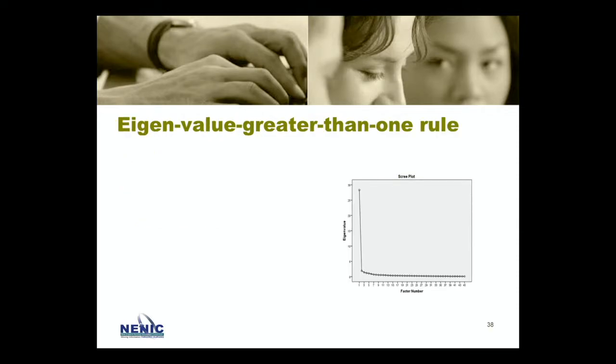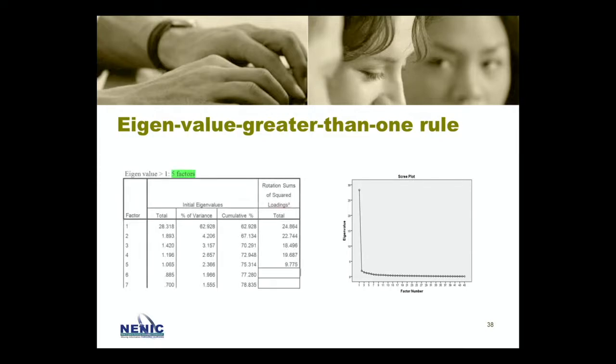So the eigenvalue greater than 1 rule is like this. This is a scree plot. If people have done factor analysis, you have the scree plot, and you try to define where the elbow is, and then you determine, okay, that's how many factors we're going to retain. However, this is very data-driven, meaning that it depends on your data how many factors you retain. There is some literature saying there may be a better way to do it.